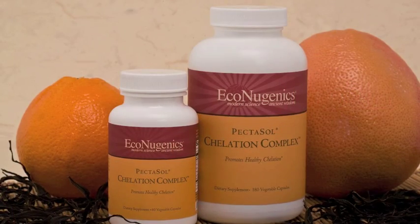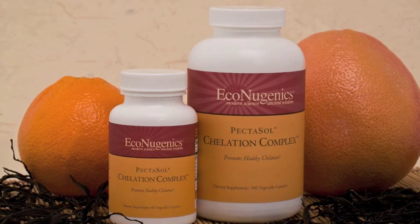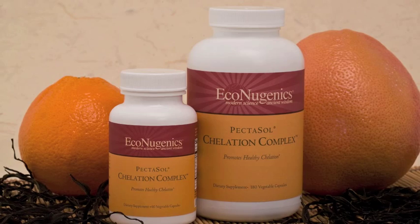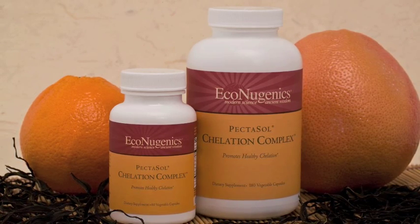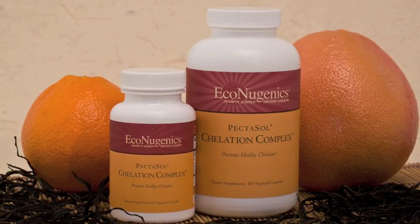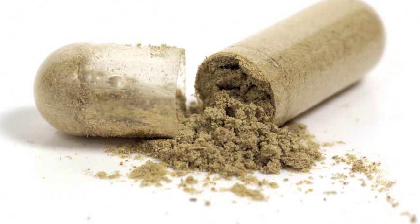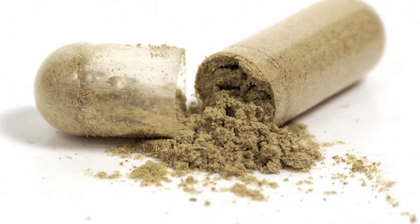And indeed, what we found is when we use modified citrus pectin in combination with alginates, and this combination is the product PectaSol chelation complex, we can get effective results and benefits at a much lower dose. The loading dose for PectaSol chelation complex is 3 capsules twice a day on an empty stomach. You can also go up to 4 capsules twice a day if you have a case of very high heavy metals. How long should you use the loading dose?